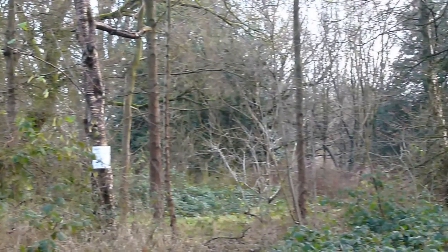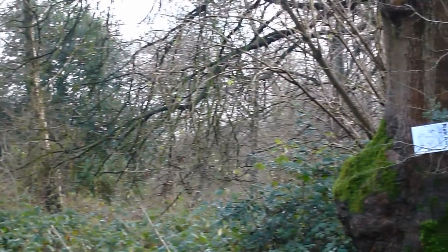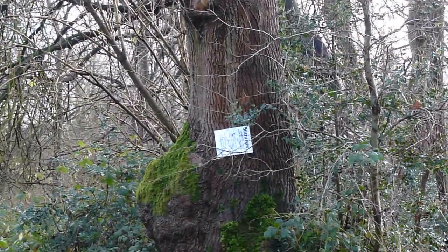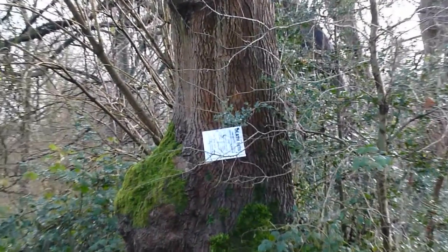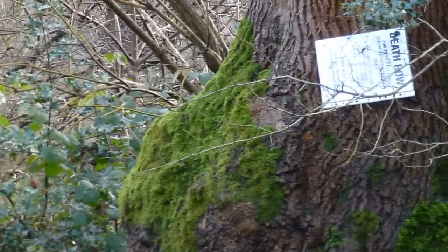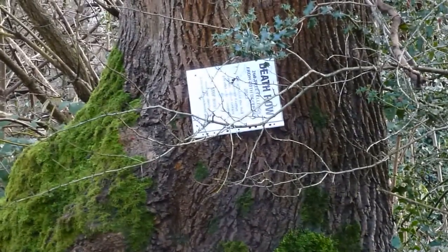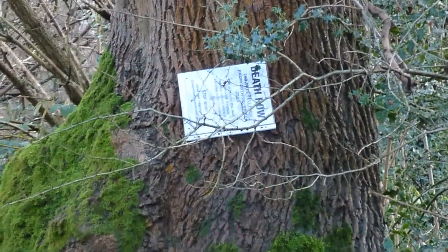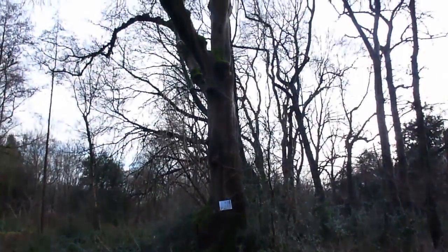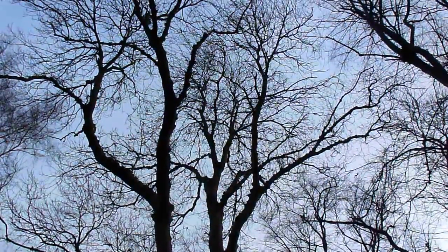So yeah, beautiful wetland area, which we should probably leave to be a wetland area. Going to cost a lot of money to do anything other than keep a bog a bog. Look at that beautiful moss on there. Where Moss Side gets its name from. A splendid specimen of ash. Lovely.